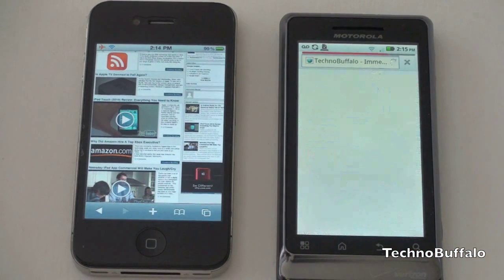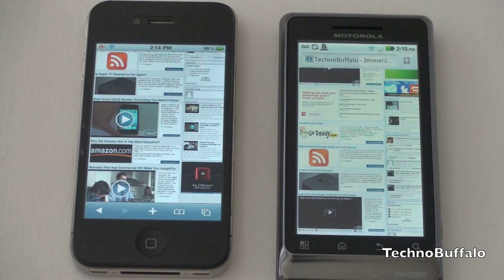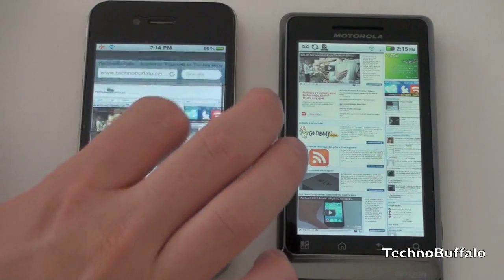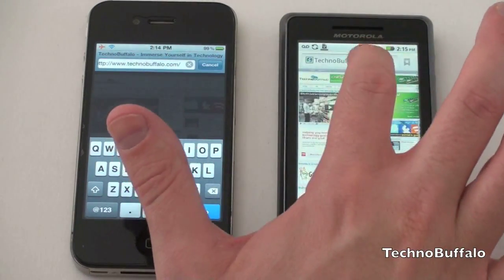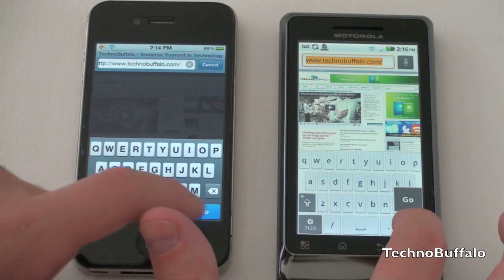And we're going to do a simple page refresh of TechnoBuffalo, which is pretty image heavy. There are some videos embedded in there. Pretty representative, I think, of a typical web browsing experience. Now, in the interest of brevity, ordinarily I would test 3 or 4 different web pages. But once this test is done, I'll give you my experiences from when I've tested other websites. So I'm going to go ahead and refresh TechnoBuffalo. Go ahead and open it up here. We'll do the same thing here on the Droid 2. Go ahead and hit go on both.